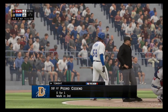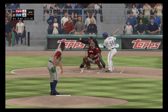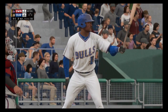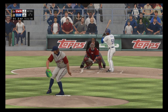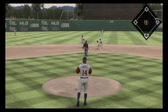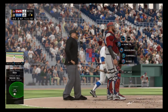Pedro Cedeno will stand in for the 3rd time now, still without a hit, so that streak could be in a bit of jeopardy. And I think that's in the back of his mind, but it's not something he's really focused on. He just wants to get up there and put a good swing on the ball. He's set. Here's the 0-1. Drilled right back up the middle, and that's through for a hit. Cutting it close here, but he comes through in the 8th to extend his hitting streak.